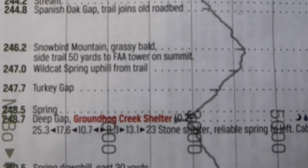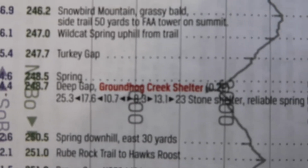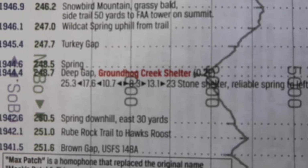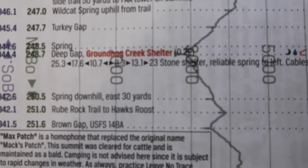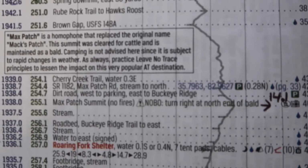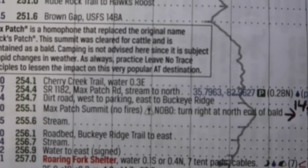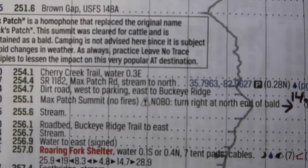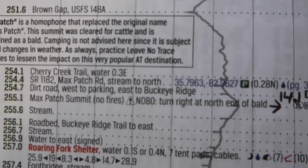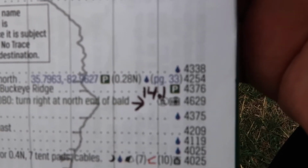And then we dropped down, had a fair amount of descent for the day. We stopped in at Groundhog Creek Shelter for lunch, had a quick lunch there, and then we climbed again. We thought the climbs were never going to end, working our way up in elevation to Max Patch Summit right there at mile marker 255.1, which is right behind me. I'm just a hair past that, but we're not gonna split those numbers. So Max Patch Summit, NOBOs turn right at the north end of the Bald, for a grand total of a 14.1 mile day. And we are gonna sleep tonight under semi-cloudy skies at 4,629 feet.